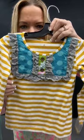Don't know what's going on with Jody, but I'm kind of scared. I think she was turning the lights on and maybe didn't want to walk through the camera. I don't know. All right.